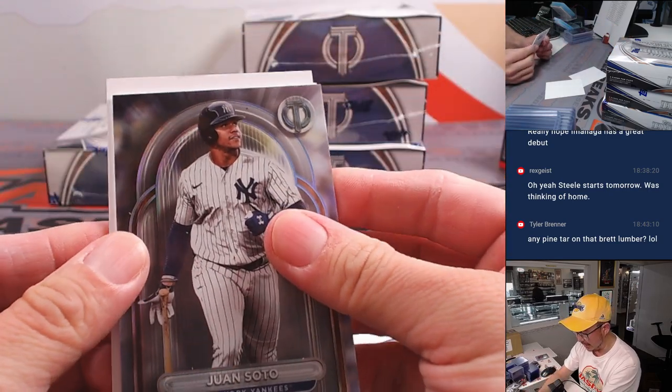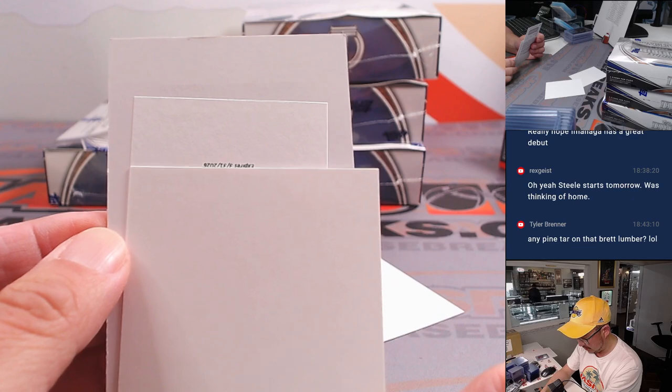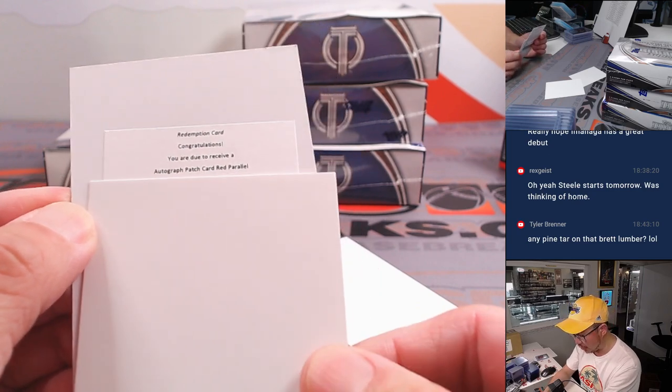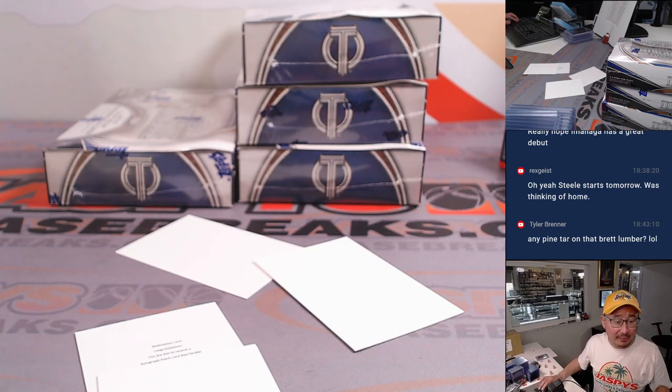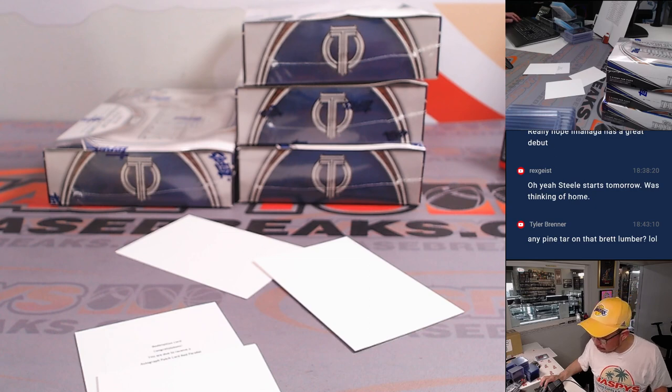All right, and the redemption behind Yankees Juan Soto is upside down. Congratulations, you are due to receive an autographed patch card red parallel. What are the red parallels? Is that to 10? Or is that out of 5? Sometimes they can be out of 5. I don't see it on the checklist. Tribute baseball. Red is to 10, it looks like. All right, that's all right, still nice.